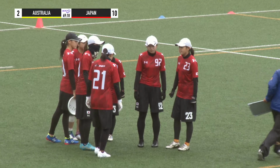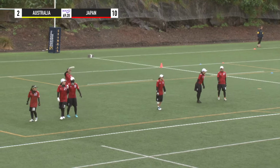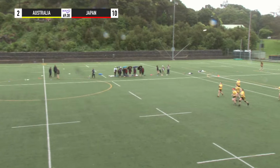Australia takes the line. Japan prepares to come out on defense. Again, not a lot of wind. Conditions are pretty good, just a little bit of drizzle. That rain is starting to have an impact. We're seeing that some of the throws are coming out a little bit squiffy, but beautiful pull, a lot of float, plenty of opportunity for Japan to get down.